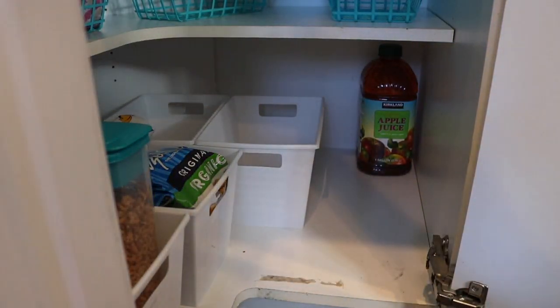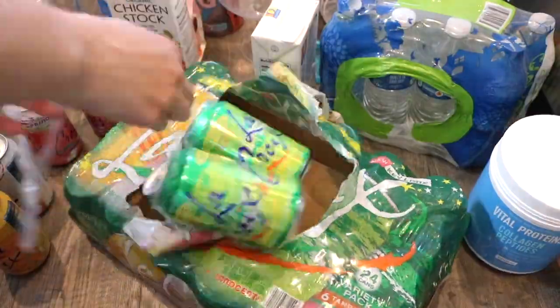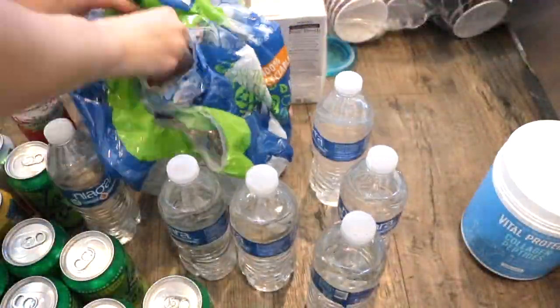I stored all of our extra drinks in the back, so apple juice, cranberry juice, we already have those in the fridge, but you know how Costco is, they're bulk, you get so much. And then with Kenzie's juice boxes, our LaCroix and water.